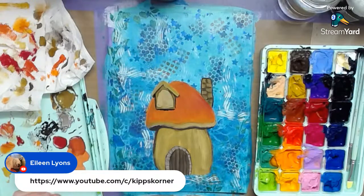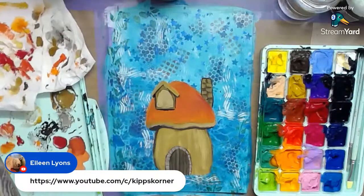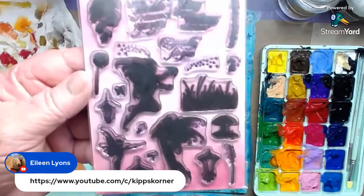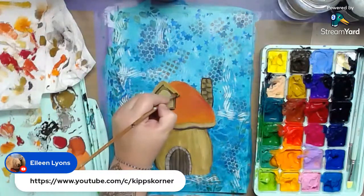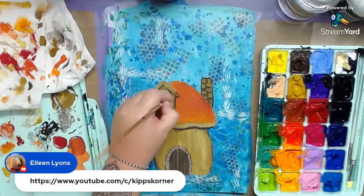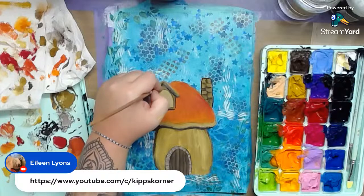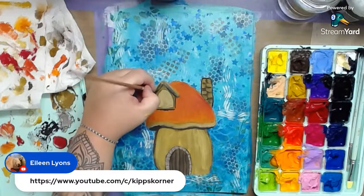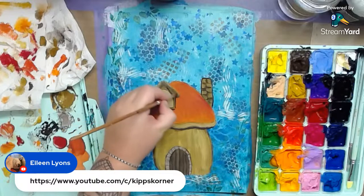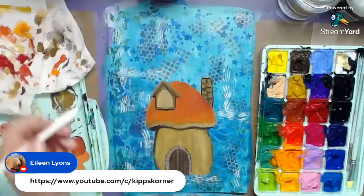832. For the love of stamps. Hunky Dory. Oh, nice. Yeah. All silhouettes, I like that. Are there acrylic stamps? Yes, yes. Looking good, Mandy, CB says.